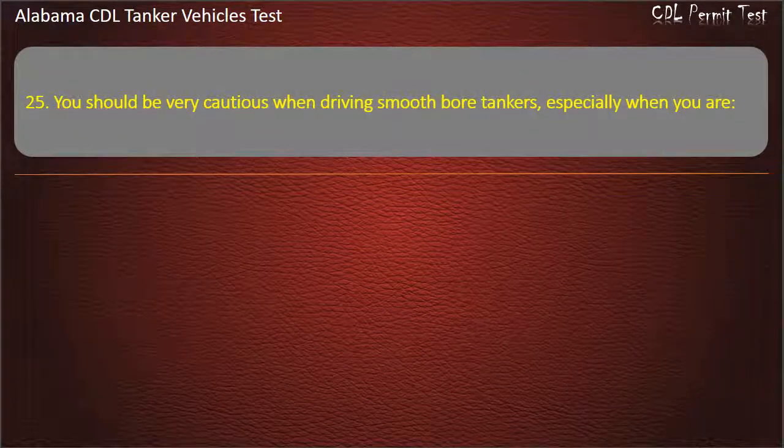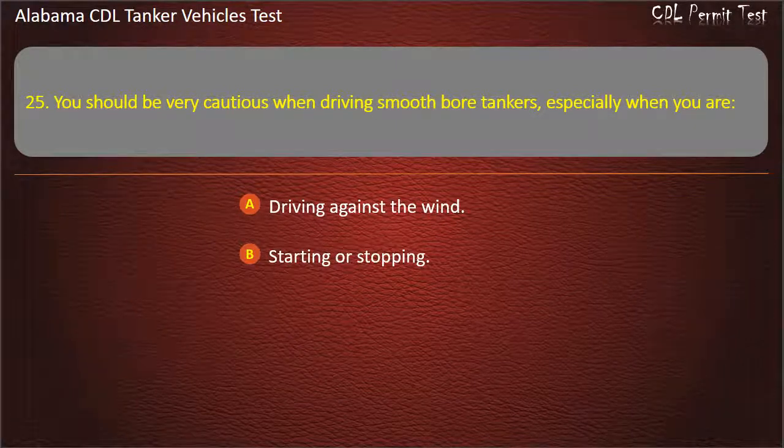Question 25. You should be very cautious when driving smoothbore tankers, especially when you are driving against the wind, starting or stopping, going uphill or downhill. Answer. Starting or stopping.